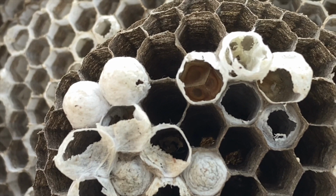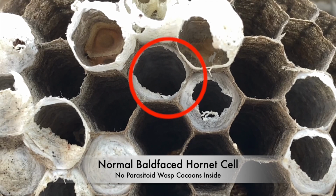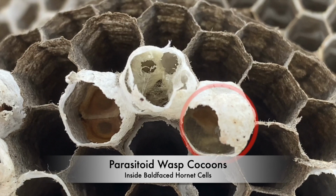So typically a cell like this would be empty. If it came out normally, it would be empty like this one here. The dark one you see is just an empty cell that was used by a typical bald-faced hornet that pupated out as an adult. But if you look at this one, that will show you what a parasitic cell looks like. This is a cell that was invaded by a parasitic wasp, and that wasp made its own cocoon inside the cell of this bald-faced hornet.